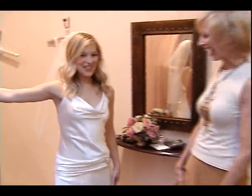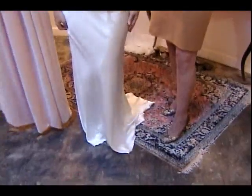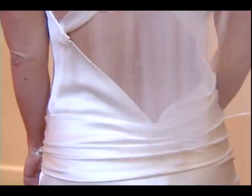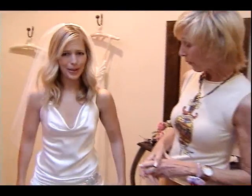Hannah, I think I found the one. Hey, you look beautiful. Thank you. Well, this is one of my vintage looks, old Hollywood glamour. And I'm very famous for my low backs, and this is all silk charmeuse. It is gorgeous. I don't think I'm going to want to wear it just for one day, though. I'm going to want to wear it every day.